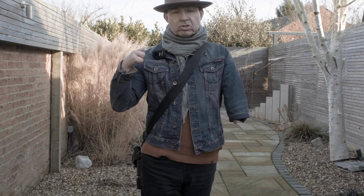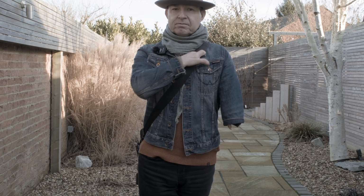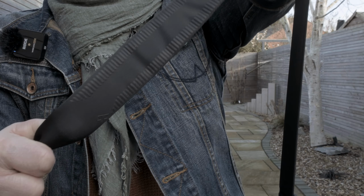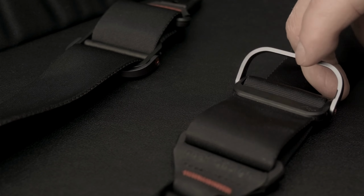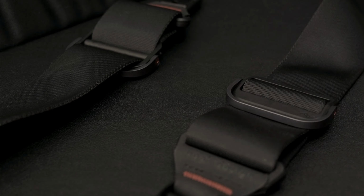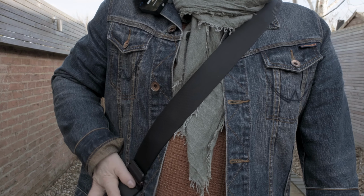But then, if you just want to carry your camera over one shoulder, on the other side of the strap is a pattern of silicone grip so that it won't move, it holds itself in place. And then adjusting the length of the strap is simply done by lifting the low profile aluminium and nylon adjusters, sliding it to where you're happy with it, clipping it back in place.